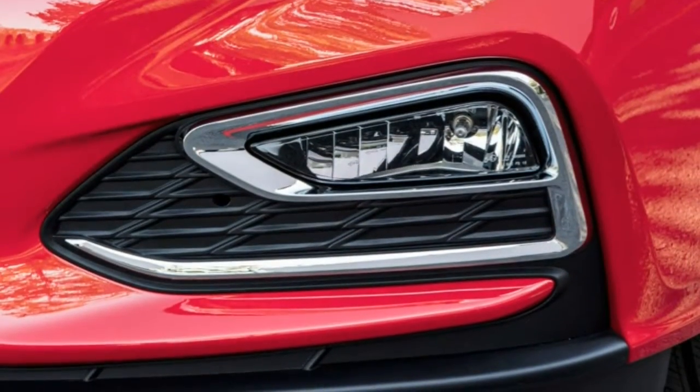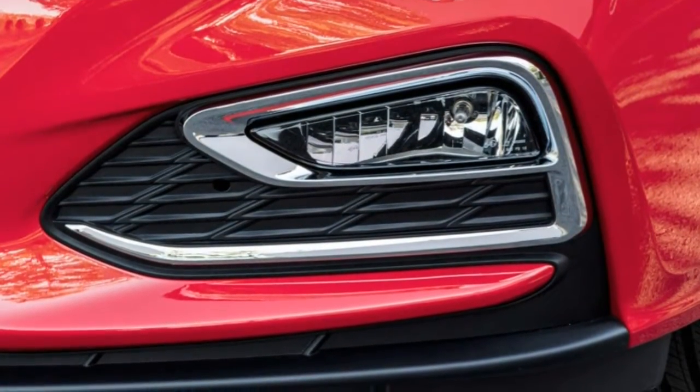Handling. The optional 18-inch tires provide good grip, so you can take turns reasonably quickly before the tires start to howl. Body roll is slightly more prevalent here than in the sedan, but compared to the rest of the class, the Cruze is well sorted.